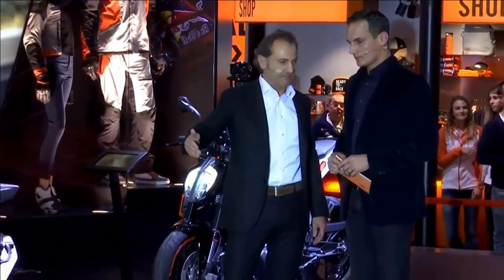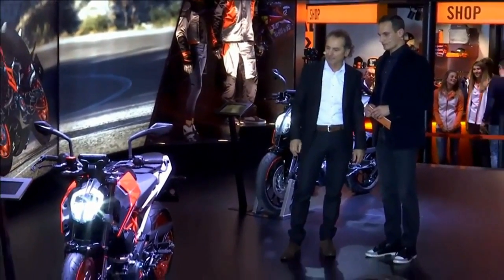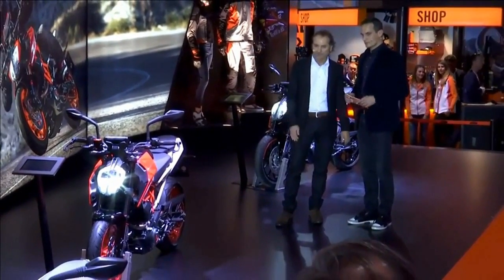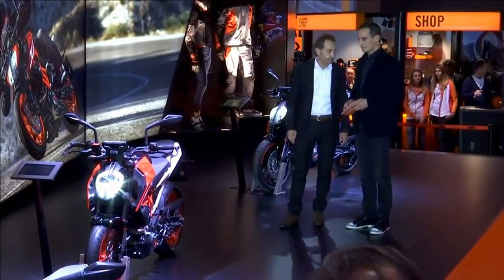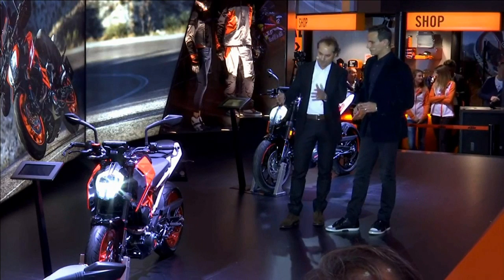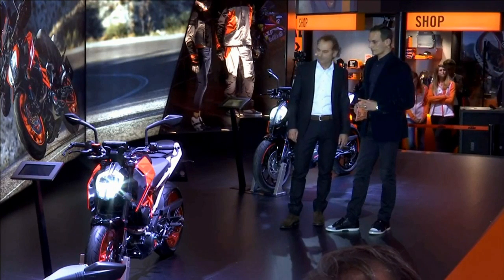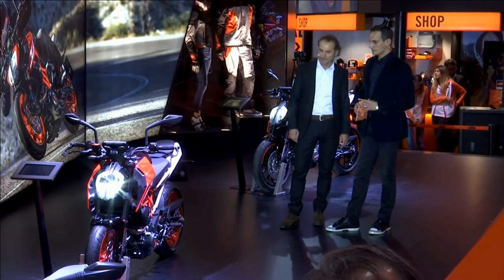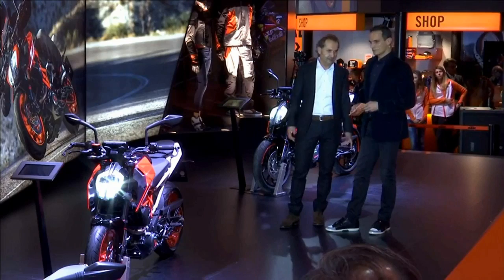And by the way, already the predecessor of this motorcycle was the top-selling KTM motorcycle in the last year. So it was 12,000 units that we sold of the 390 Duke per year. And our expectation is that this motorcycle, as it stands there, will even sell in a higher volume. So despite all the other things, it's also a very good commercial success for KTM and our dealers.